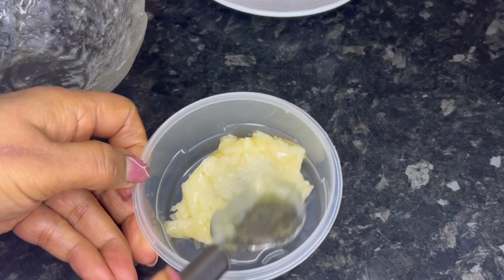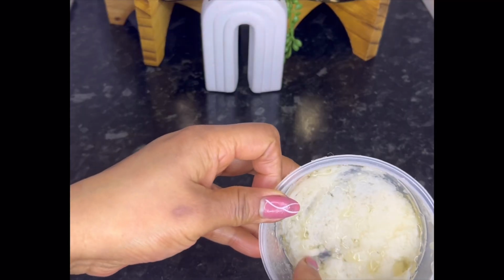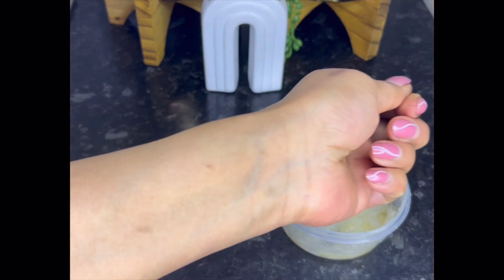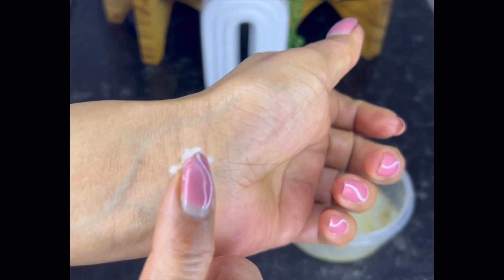So guys, it's ready to use. You can make extra and keep it for a long time. It doesn't go bad easily. You can even apply it on your hands, arms or legs to get moisturizing and smooth skin.